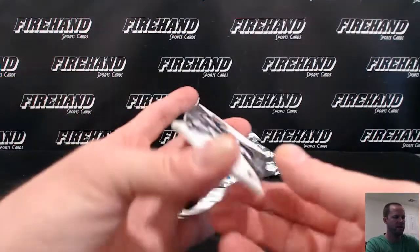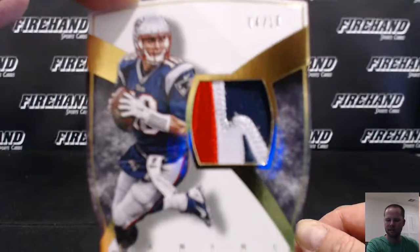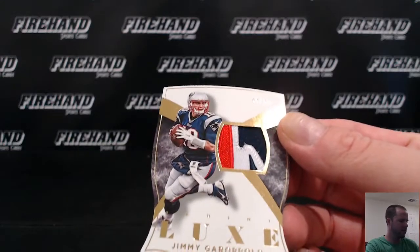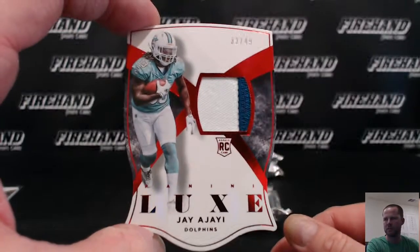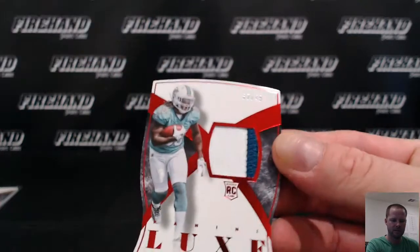First up for the Patriots, Jimmy Garoppolo. Nice looking logo patch, 4 out of 10. Going to case 32-23. Jay Ajayi, 32 out of 49, the Dolphins. Pacnico with the Fins.